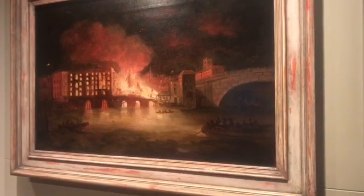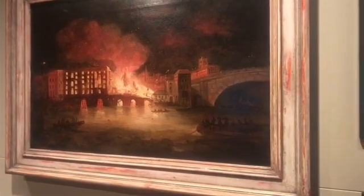The Tooley Street Fire, 1861. This is a Docklands living room.